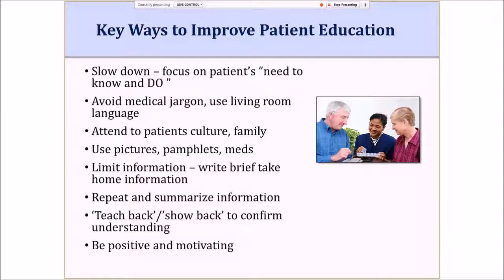The thing that we need to do is limit the information and write down brief take-home information. What's their problem? What do they need to do about it? And then tell them, why is that in your best interest? Teach back or show back to confirm understanding and be positive and motivating. They're the ones that have got to do it.